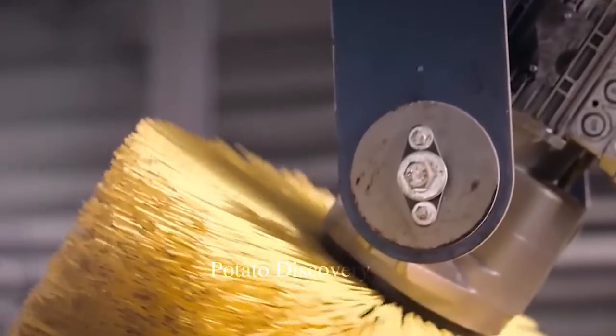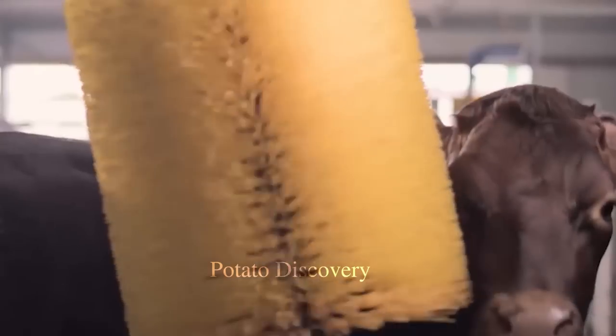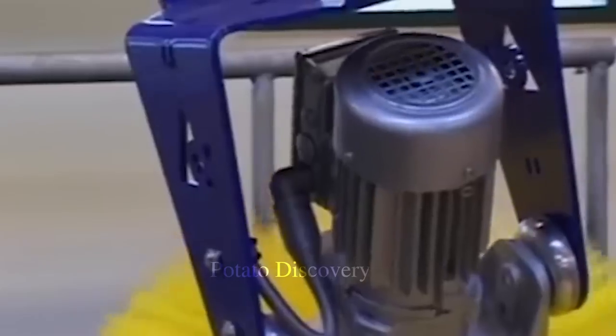This is a large rotating brush used for relaxing massage for cows. This device can be installed in the barn so that the cows on the farm can use it whenever.